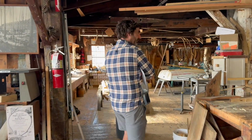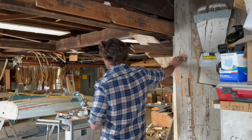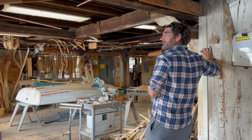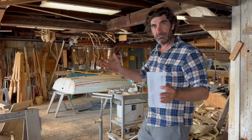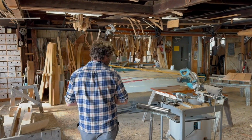And then over here we're going to build our typical sort of hybrid 15-foot dory with a fiberglass bottom and garboard with a traditional boat above. We're going to do that here. We're getting all those going.